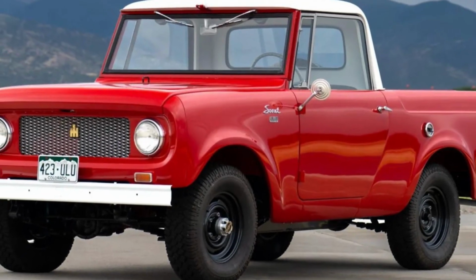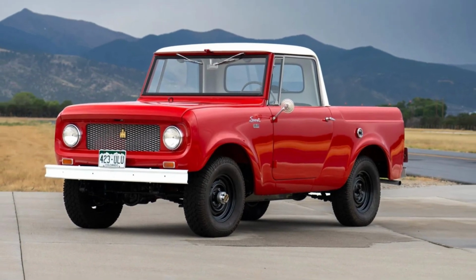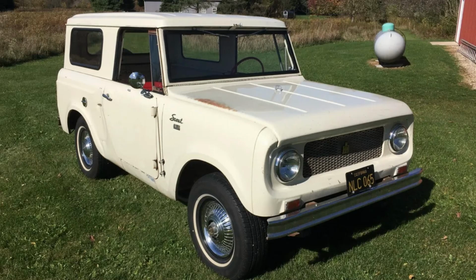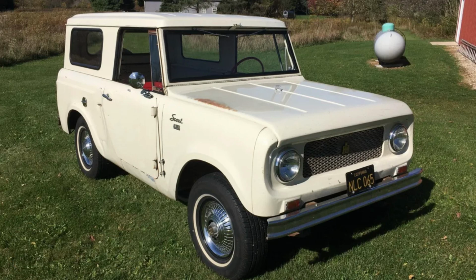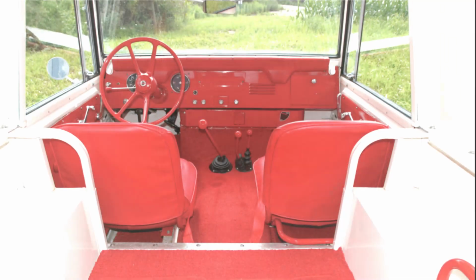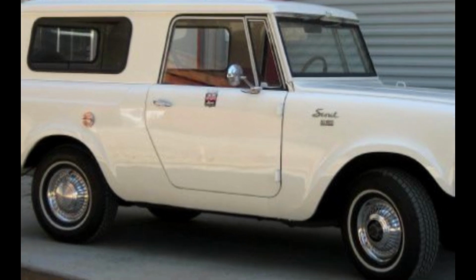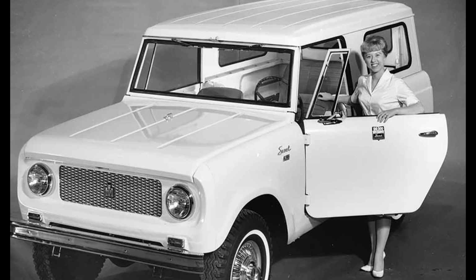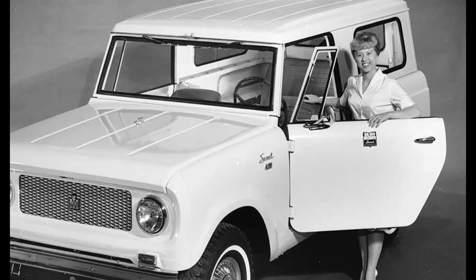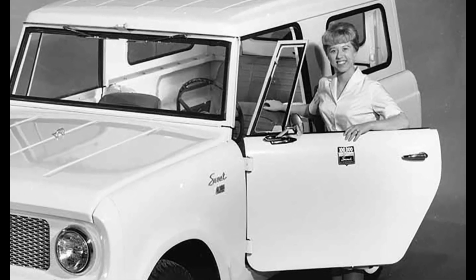By the end of 1964, International Harvester had already built 100,000 Scouts. To celebrate this achievement, International Harvester marketed a Red Carpet series Scout 80 in 1965, which was a white Scout with a red interior and had a custom logo or badge under the window on each door. This Scout was a step up from the regular models. It was marketed to attract more people and was often advertised with women in mind.